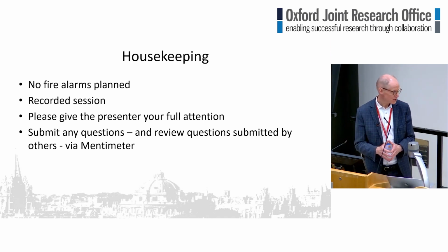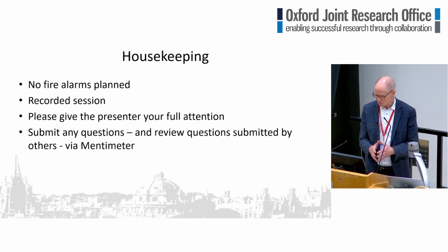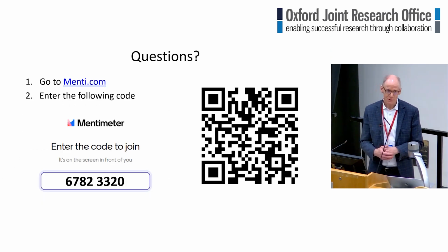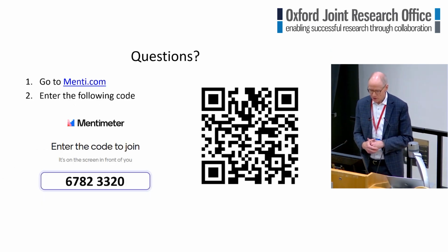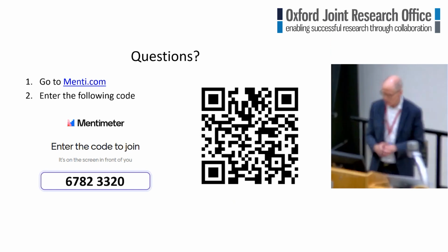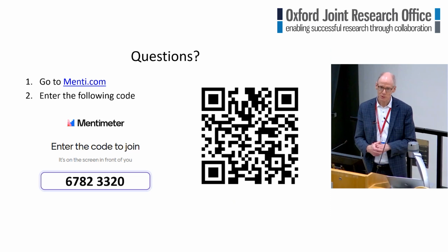And the questions which we'd like you to submit need to be done via Mentimeter, which I'm sure many of you have used before. But this is the Mentimeter page. You go to menti.com, you enter the code shown on the slide, and that gets you onto the Joint Research Office seminar page, and you can then type in your questions. There are already 10 or 15 questions on there, so you better get going as soon as you think of any, otherwise you'll be behind in the queue.